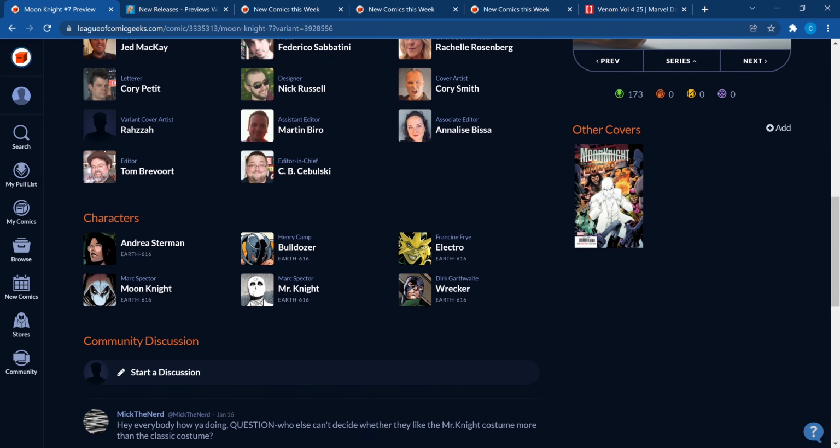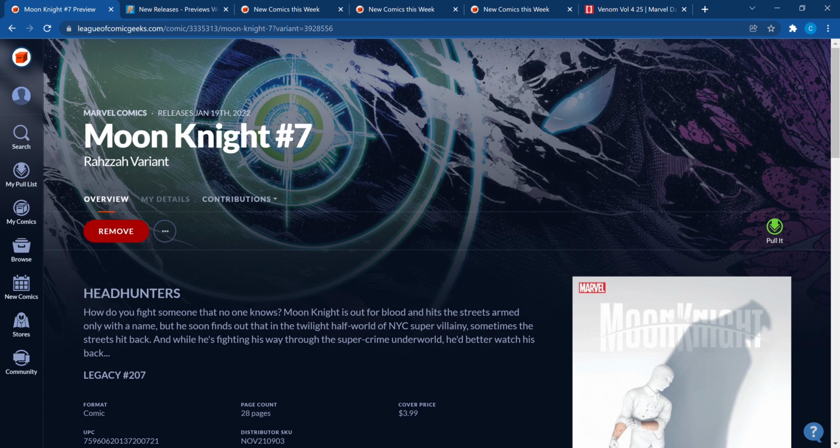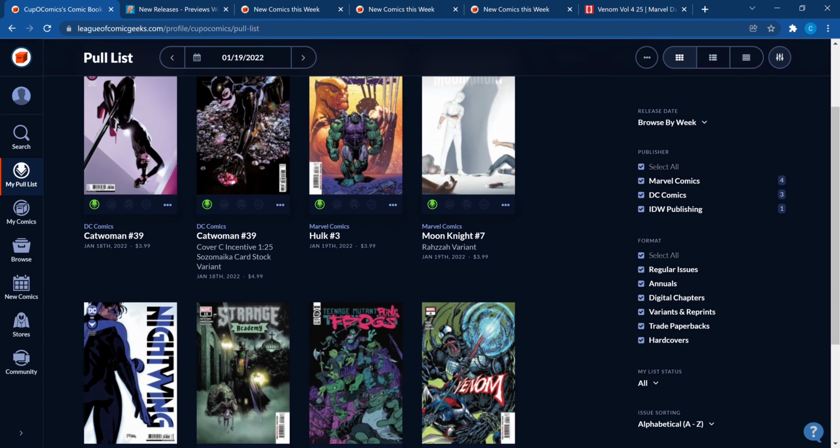All right, and what have we got? Characters here. What do we see? We see Mr. Knight, we see Moon Knight, we see Bulldozer, we see Electro, we see Wrecker, and we'll see if that new character that I've heard rumblings of will actually appear. All right, let's keep the ball rolling because we still got 4 more comic books to go to.